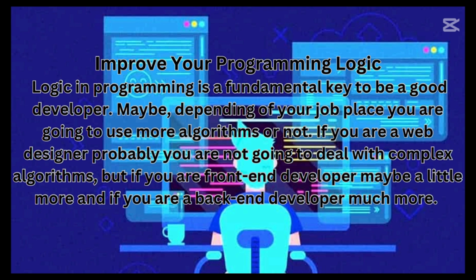If you are a web designer, probably you are not going to deal with complex algorithms.